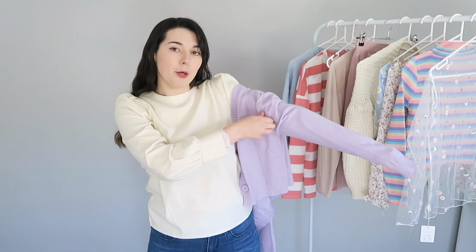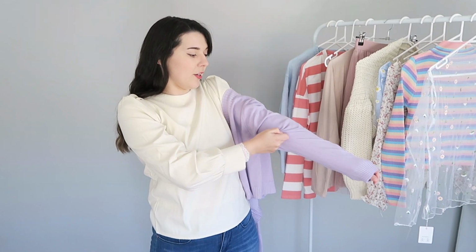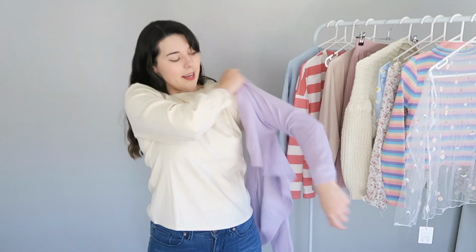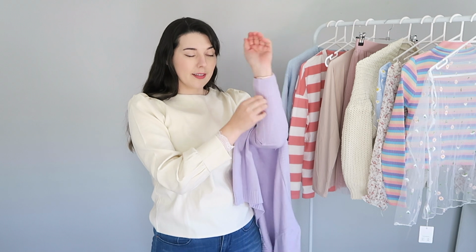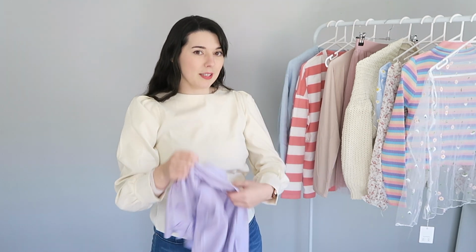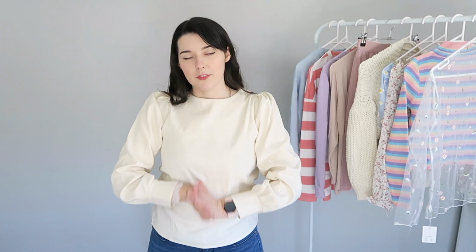So you end up really pulling this and it's not actually moving anywhere. So you have to really tug to get anything on. And also because it's got balloon sleeves, it's just super awkward to fit into a small cardigan like this. So it's not just because the cardigan's sleeves are tighter, it's because of the material, which is a shame, but it's not terrible.